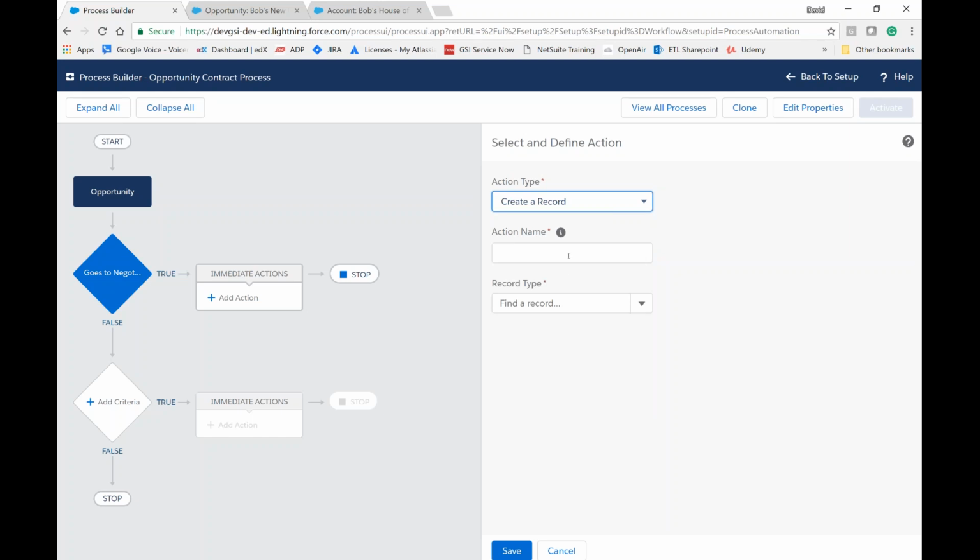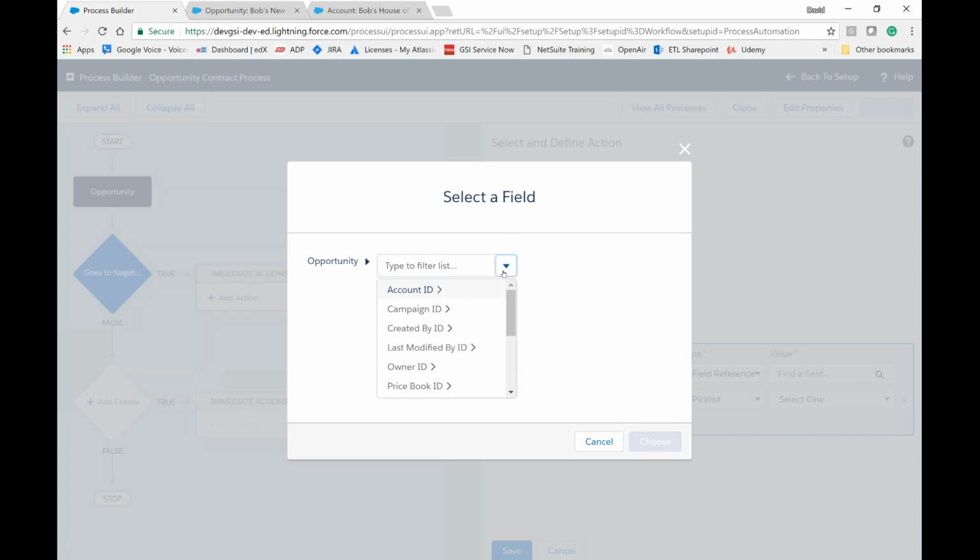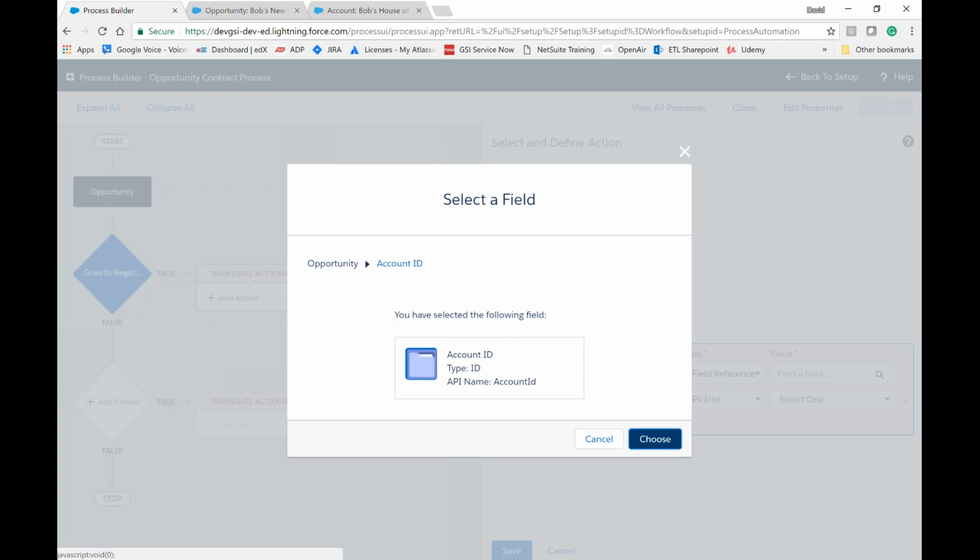So we're going to select that, and we're going to say create a contract as the action name again, so that when we read that flow chart, we know what we're doing here. So now we're going to find the record type. We're going to go down to contract. And the account ID is going to be defaulting in there, but it's saying ID. And this ID is actually going to be the record ID. So let's go into the field reference, and we're going to find a field. And that field, we're going to pull out of the opportunity, is the account ID. And we're going to choose that.